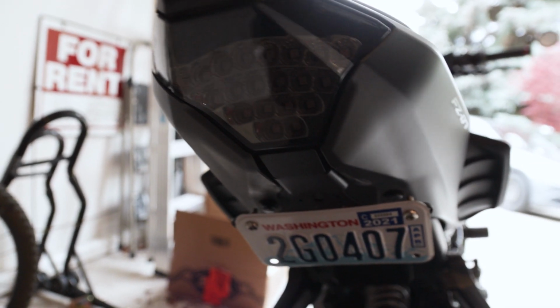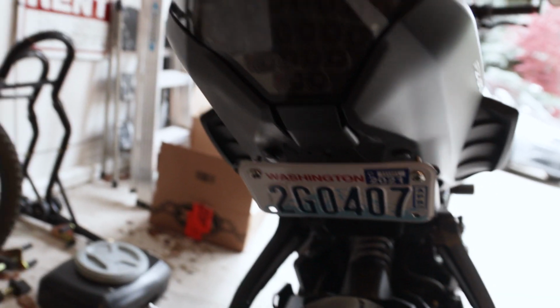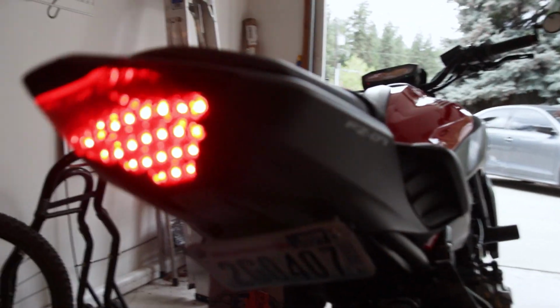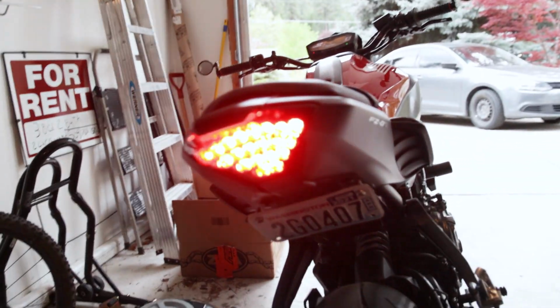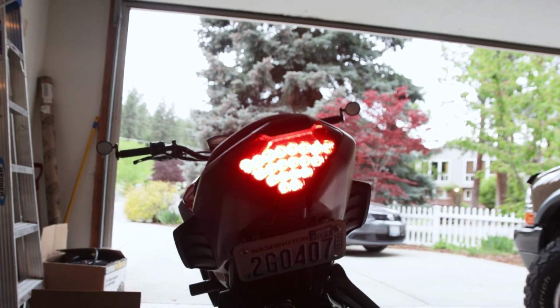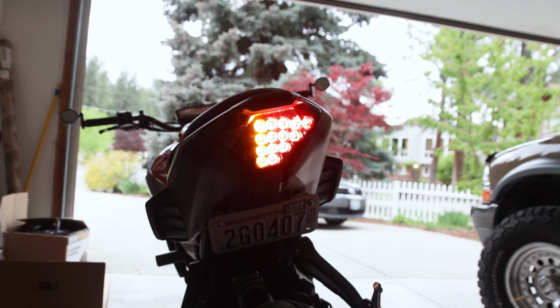Another one besides just the tail tidy kit, I got this integrated tail light. It actually came with the bike when I bought it, but it really is nice. Let me turn the bike on real quick. So it's just like a normal brake light, obviously. But you push the brake, and it pulsates. I think that's a nice feature. And then the blinkers are integrated into the tail. So it's a nice clean feature. I think it looks really nice. I'd probably do the same thing if I was to do it again.